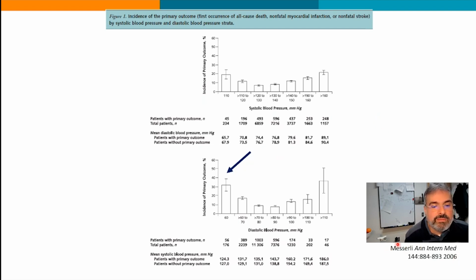This is data from 2006 from this investigator, Messerli. This was a huge study looking at verapamil and I think trandolapril in the treatment of hypertensive patients with coronary disease. The graphic on top is the systolic blood pressure, and on the left is the incidence of the primary outcome, which is that you die, or you had an MI that didn't kill you, or you had a stroke that didn't kill you. What was the incidence of those outcomes if the systolic was from 130 up to 160? You can see that the incidence went up when the systolic went above maybe 150 to 160, and when it was too low, so a spike. A J curve might be there, but not as evident as you see in the lower picture.